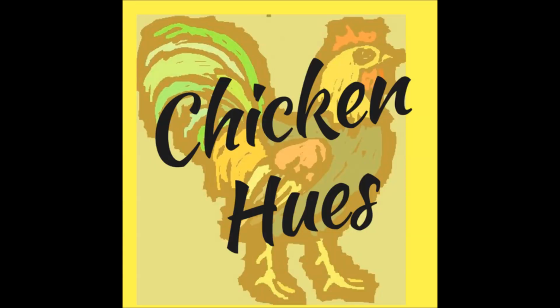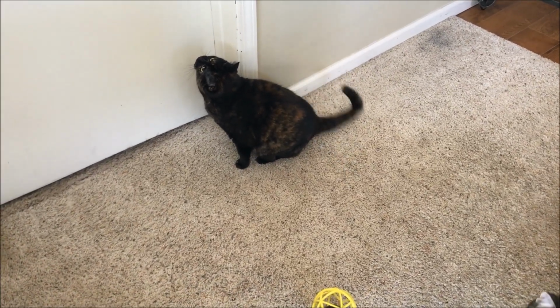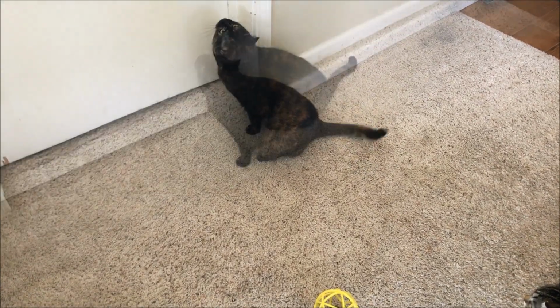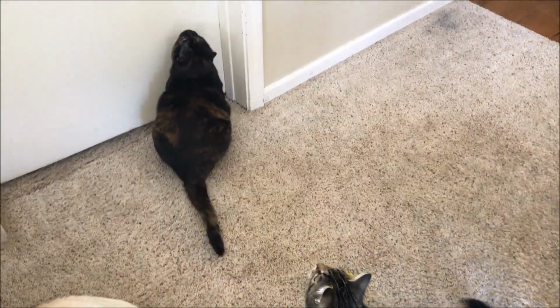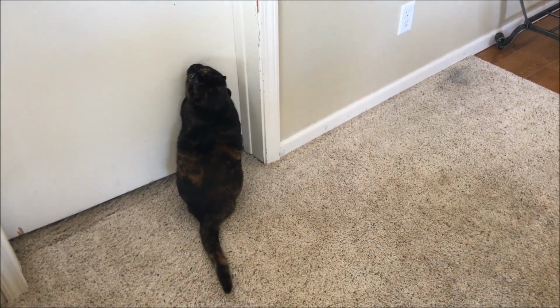We have a lot going on around here too today, so I thought we'd walk around on this beautiful sort of spring day and check out what's going on. She's seeing the reflection from something on the ceiling. Guess they both see the reflection. She might actually knock the door right off.